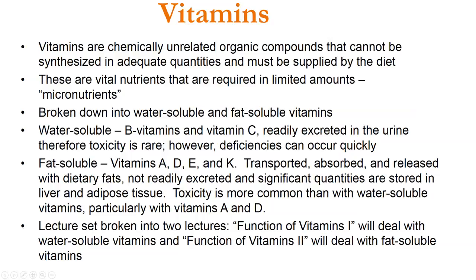It is a micronutrient of some sort. In some of the vitamins we can make it, we just can't make enough. Or in the case of vitamin D, it depends on what conditions you're in whether you would really consider it a vitamin or not. But that's the basic definition of a vitamin. They are broken down into water-soluble and fat-soluble vitamins.